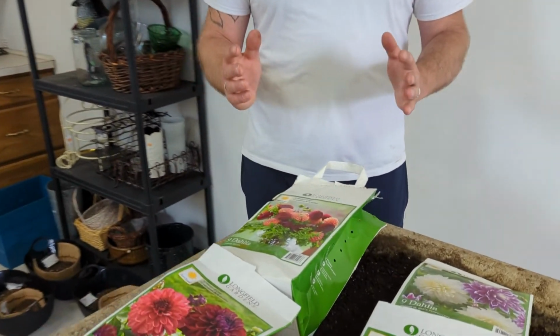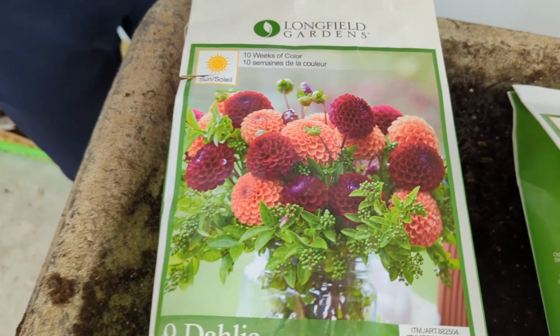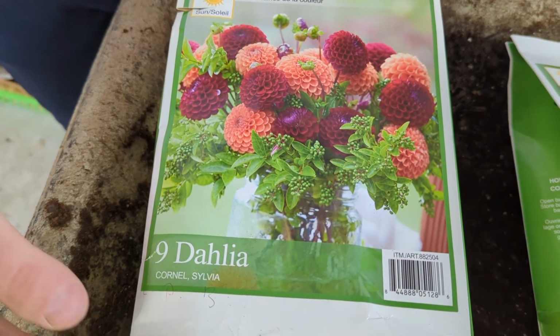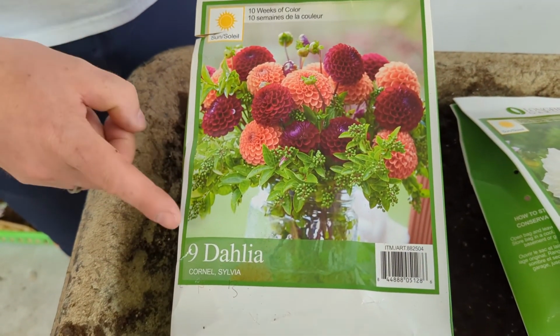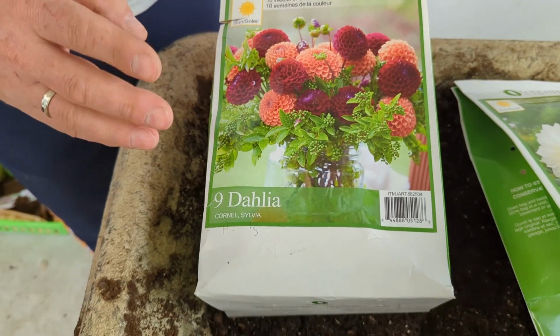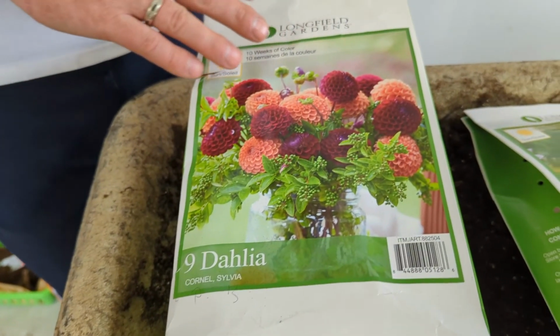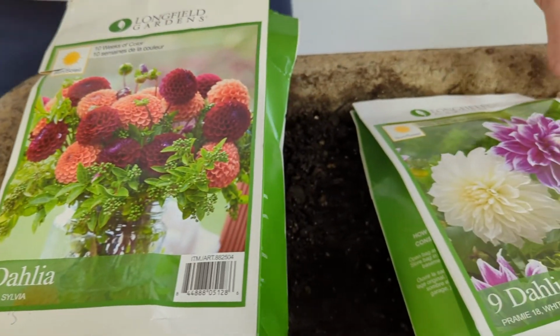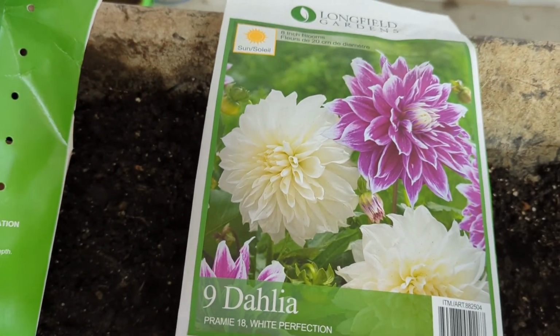All right, let's see what variety of dahlias we're going to plant this year. So we found a great selection of dahlias in Costco this year. They had a sale for 2 varieties per bag, 9 tubers. It's usually four of the one and 5 of the other. For $12.99, right? $12.99, I believe, yeah. $12.99.